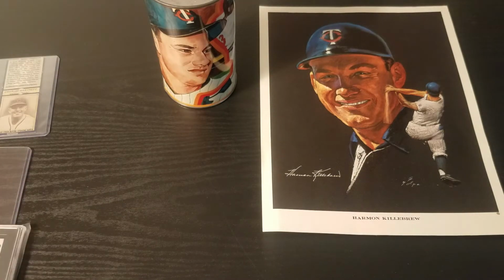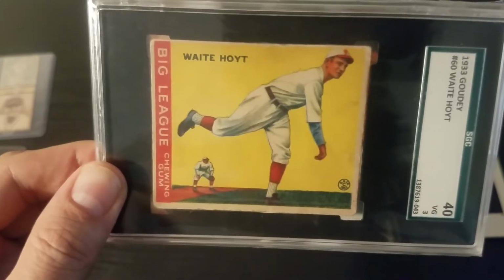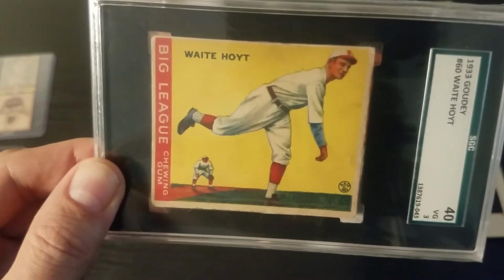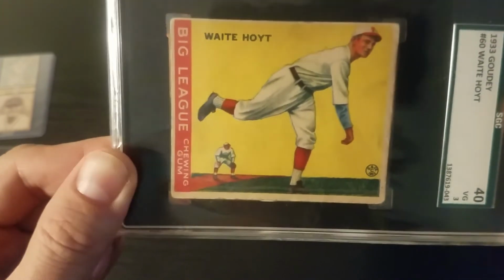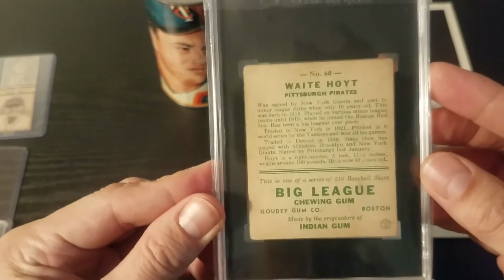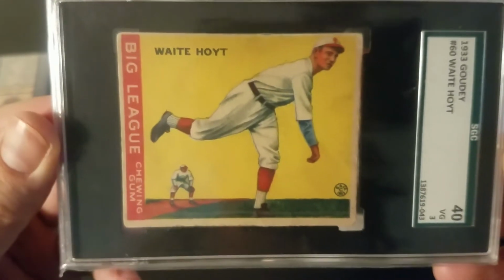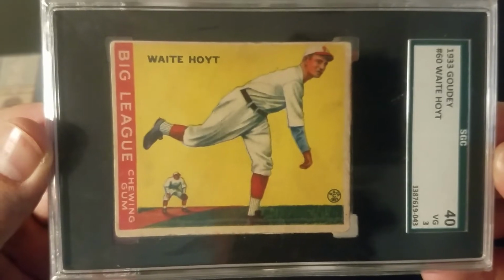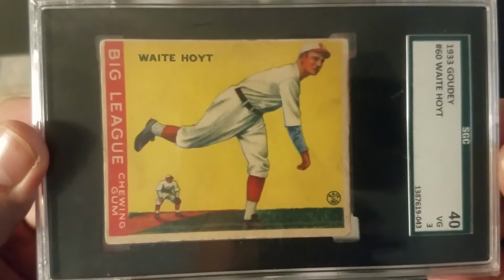Next, how about this 1933 Goudey Waite Hoyt, number 60. Now, I just got this card not too long ago from another gracious YouTuber. Thank you again, sir. There is a video on that mail opening if it fancies your interest. 33 Goudeys, they're quite attainable. I mean, they're out there. And I strongly suggest looking at cards with very vivid colors on them. Goudey is known for that on these 33s. They are so nice to have in hand. So yeah, here's the Goudey of Hall of Famer Waite Hoyt.